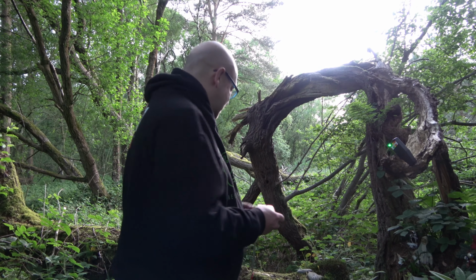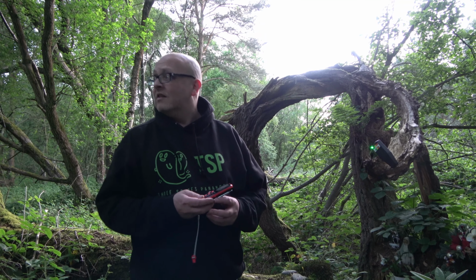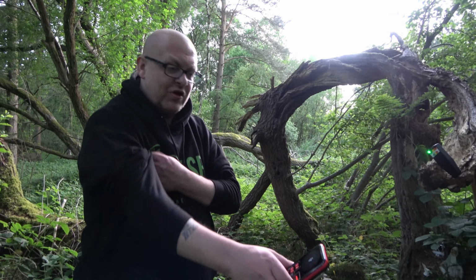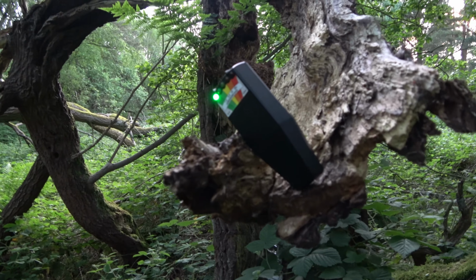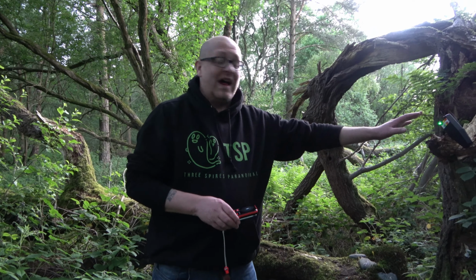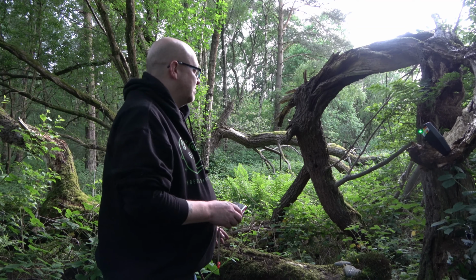Okay, spirits, so I've got a piece of equipment in my hand. This is to any spirits that are in the vicinity. It's a piece of equipment in my hand that will allow you to communicate with us. I've also got a black box here with a green light. If you approach the green light and touch it, or go anywhere near it, it will change colour. It won't hurt you. Me and Simon come here with the greatest respect.